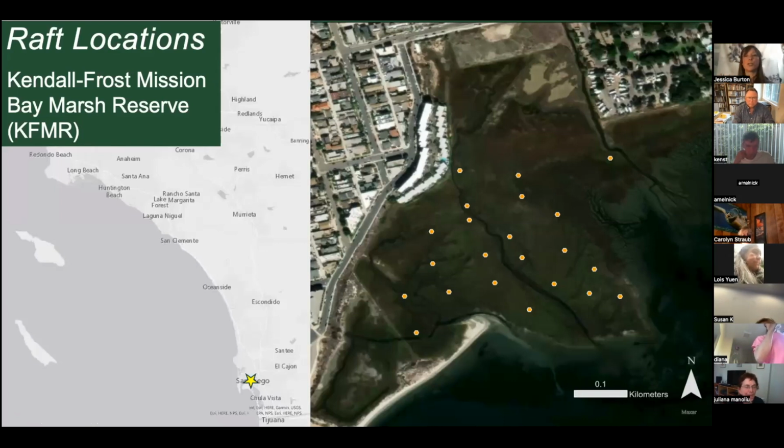So we had cameras at 2 study sites. The first is Kendall Frost Mission Bay Marsh Reserve, and that's in the northeastern part of Mission Bay in San Diego. It's a small marsh. It's part of the UC Reserve System. And due to its small size, the population there fluctuates quite a bit. In recent years, there's been between 2 and 30 pairs. This fluctuation is also impacted by regular captive bred rail releases at this marsh. And there are 22 rafts pictured here.